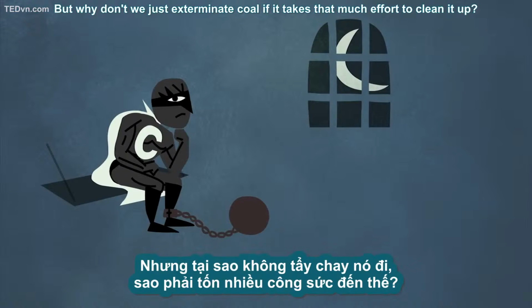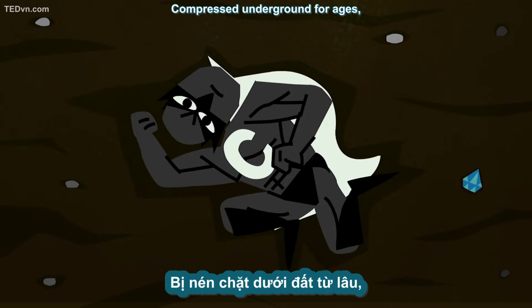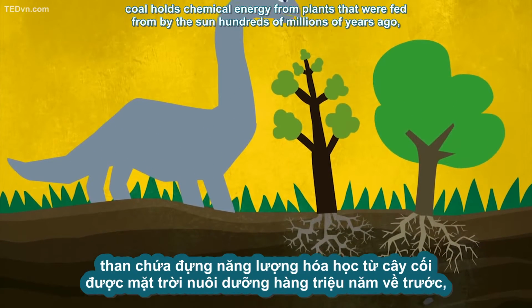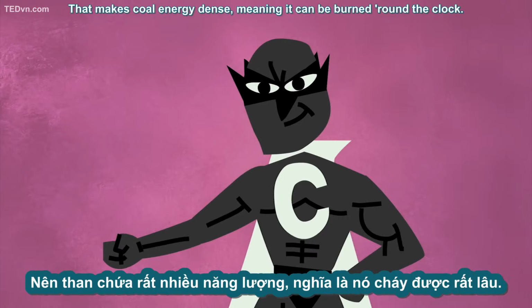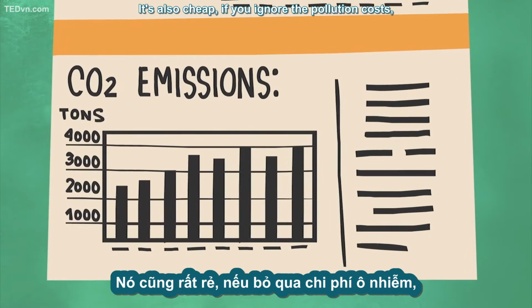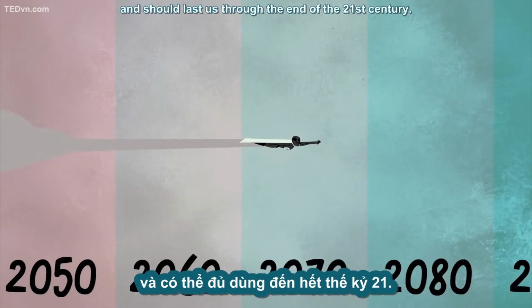But why don't we just exterminate coal if it takes that much effort to clean it up? Simply, coal is extremely valuable to us, and it's easy to come by. Compressed underground for ages, coal holds chemical energy from plants that were fed by the sun hundreds of millions of years ago, long before humans evolved. That makes coal energy dense, meaning it can be burned round the clock. It's also cheap if you ignore the pollution costs, and should last us through the end of the 21st century.